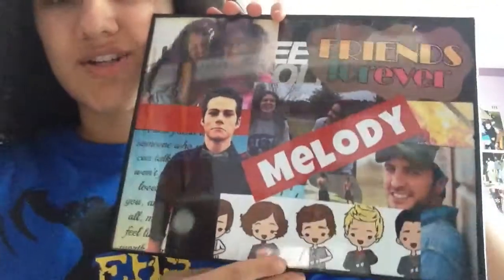And next I had to get this frame for $2. So this is the back. It has a stand. And I made this little collage of all the stuff that she likes and have her name right here. And just some quotes, I guess, and some pictures of us.